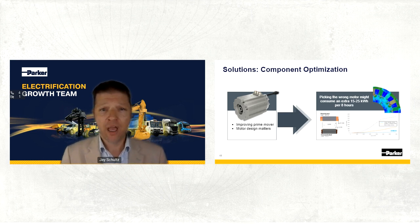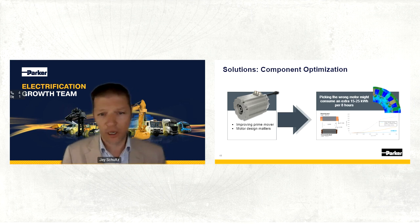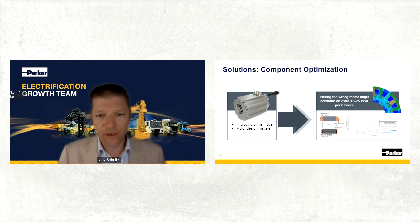equipment could have as much as 15 to 25 kilowatt hours of additional losses per this 8-hour duty cycle. That's a lot of battery capacity that you need to pay for in the system, all else being equal, choosing one motor over another. So it's important to look at things like distributed windings versus concentrated windings and saliency versus non-saliency. There are some technical terms that I'm not going to go into, but all of these things matter when you're talking about the component optimization within the prime mover itself.